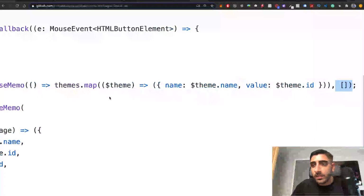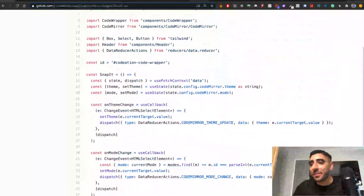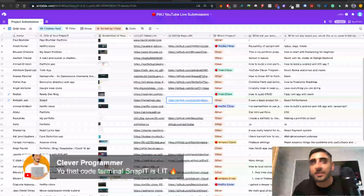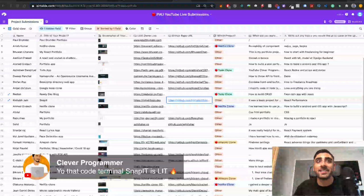Okay. So, yo, Sonny, I can see. We've actually got the Clever Programmer team shouting onto the page right now. Awesome. Right. Guys, bear in mind, yo, is that code terminal? Yeah, I know, right? So here we've got the team shouting out that the code terminal snap is lit. And it is, guys. It is crazy.